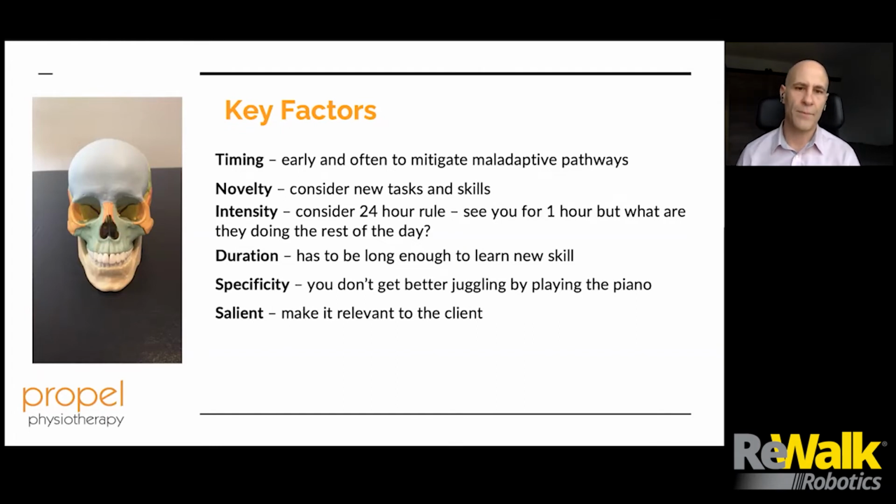The specificity, this is relatively straightforward, and you don't get better juggling by playing the piano. So it's important that you're working on tasks that you're trying to get better. Now, there is some carryover, and that's a whole other topic of motor learning, carryover from one task to the next. Saliency: make it relevant to the client.